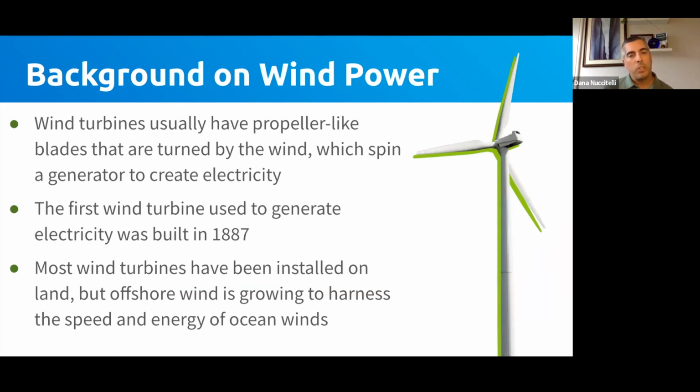And most of our wind turbines have been on land because that's where we live. That's where we're most comfortable building things. But offshore wind is really starting to grow pretty quickly now because there's a lot of speed and energy in those offshore winds. And so we're trying to harness those and take advantage of that really good offshore wind resource.